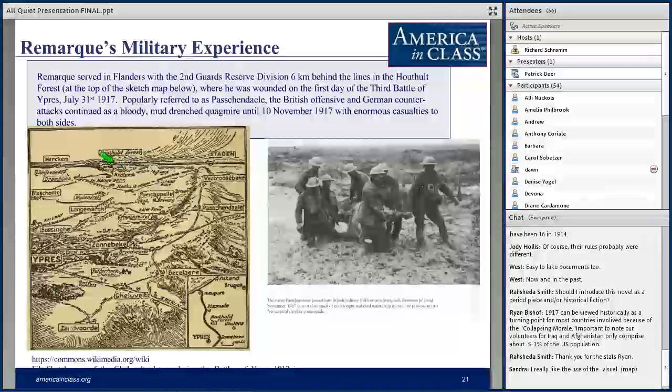And then Ryan Bischoff notes that 1917 can be viewed as an historical turning point for most countries involved in the war because of the collapsing morale, and that is an important thing to note today. Volunteers for Iraq and Afghanistan comprise only about 0.5 to 1% of the U.S. population. So that's an interesting point to make, because the wars we're fighting now don't seem to have generational impact, whereas certainly the Civil War did.